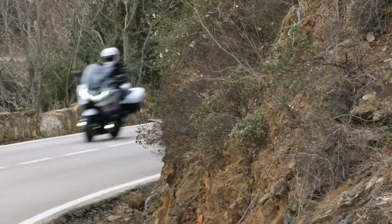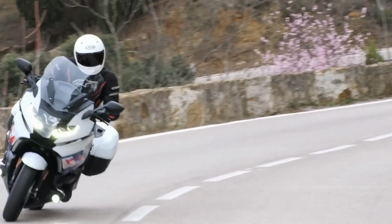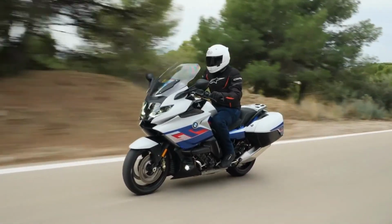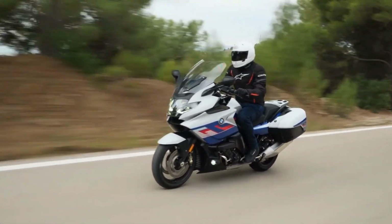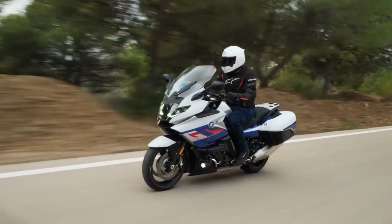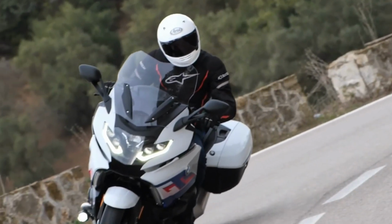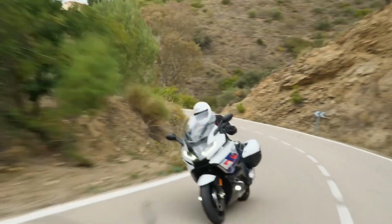On the road, the K1600GT feels surprisingly nimble for its size. The 6-speed transmission shifts smoothly, and the throttle response is immediate, so overtaking feels effortless. Add in cornering ABS and traction control, and this bike keeps you confident even when you're pushing it hard.